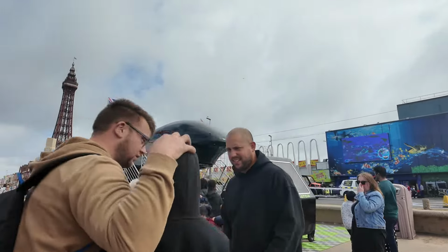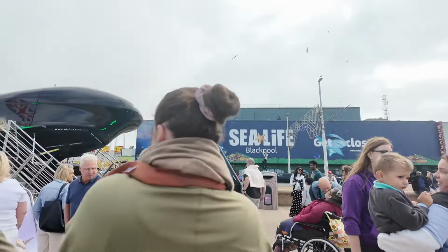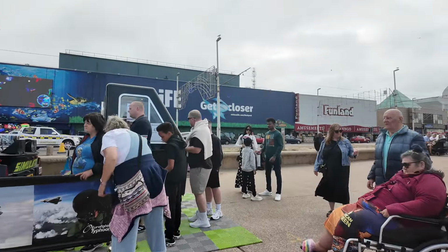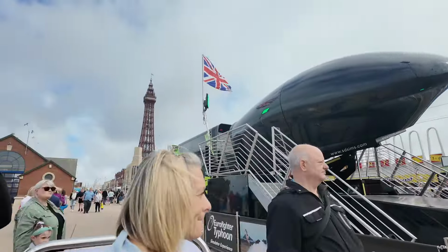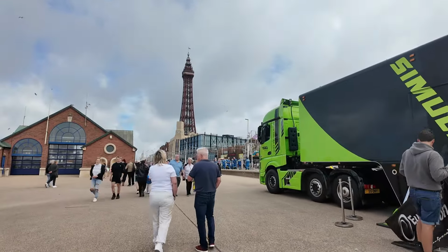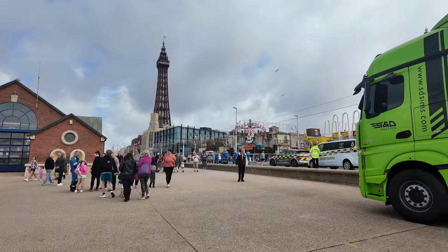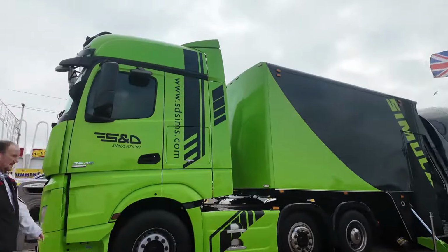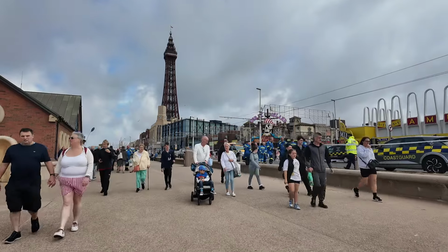Typhoon simulator, £8. So a quick look at this. So £8 per person. It doesn't say anything about age or weight restrictions. That will be a hell of an experience.